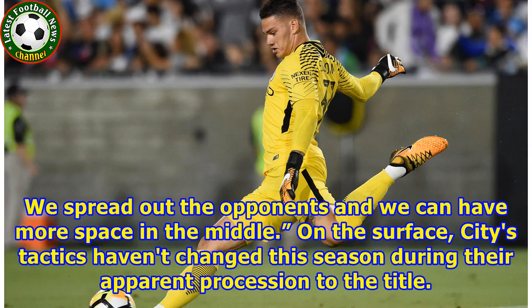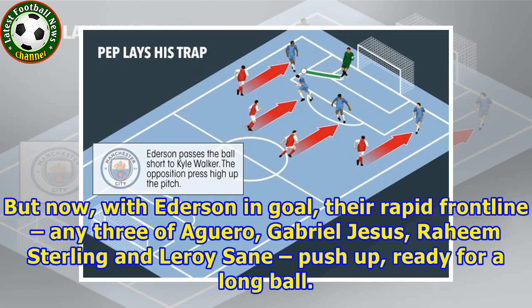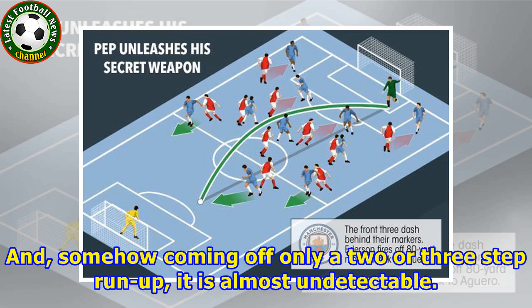On the surface, City's tactics haven't changed this season during their apparent procession to the title. Just as last season, they look to lure teams onto them as the defense drops deep to exchange passes with the keeper, before exploiting space in midfield. But now, with Ederson in goal, the rapid front line, any three of Aguero, Gabriel Jesus, Raheem Sterling and Leroy Sane push up ready for a long ball. And, somehow coming off only a 2 or 3 step run up, it is almost undetectable.